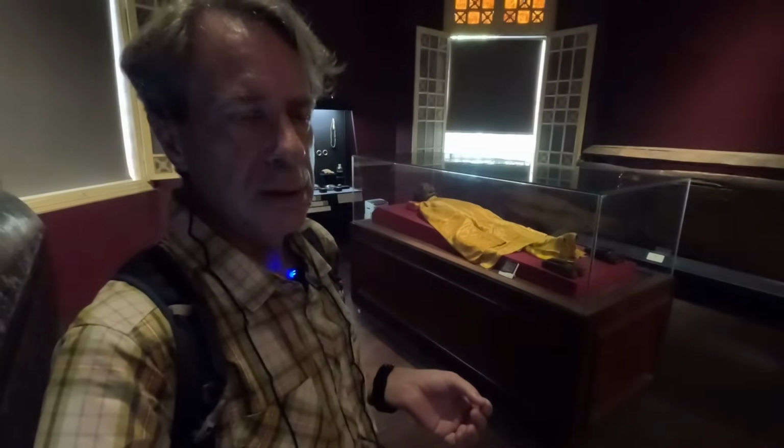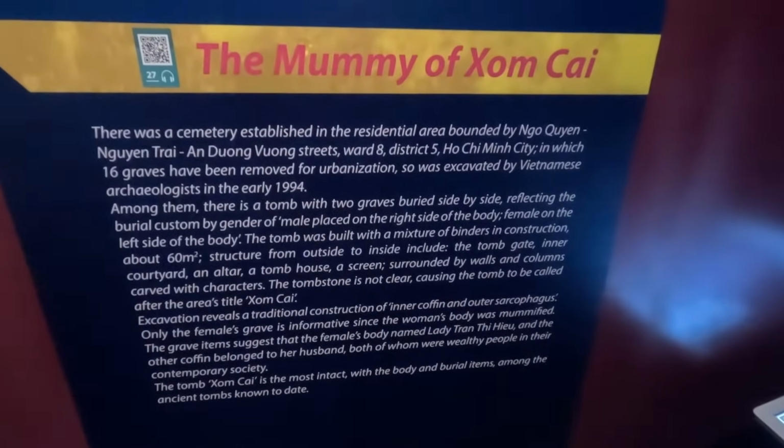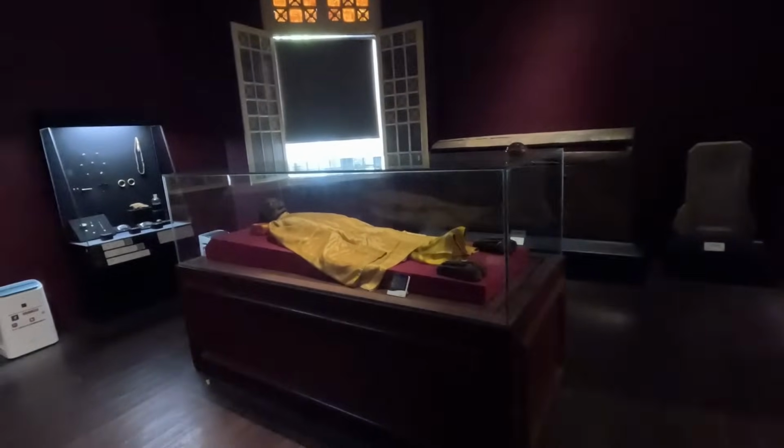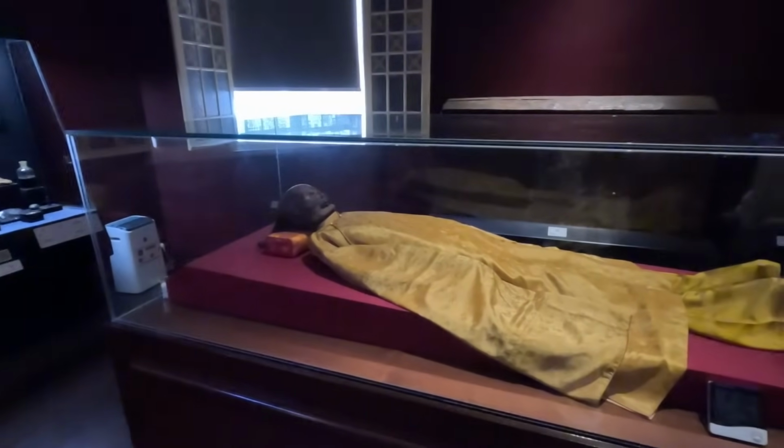This is also an interesting exhibit, mainly because it seems to connect with burial cultures from all over Southeast Asia. You see the same style of coffin, like a log that has been hollowed out and then used as a coffin. And here they had these wooden coffins, and then the coffin itself placed inside a sarcophagus. And they found a whole series of burial sites in and around Ho Chi Minh City. This one here, for example. And then this woman was well preserved, I guess, because she was mummified.